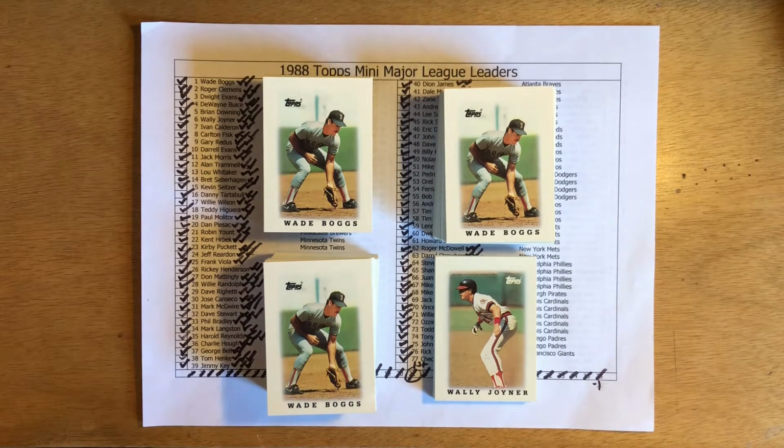In fact, hint, hint, in an upcoming video, I might be looking at another one of these mini top sets and seeing if I can put that set together as well.